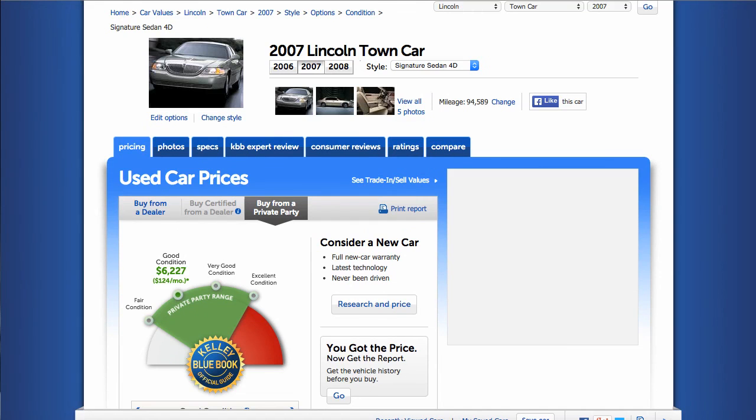Number 2, I'm just going to go again with the Lincoln Town Car. It's solid, very reliable. Everybody's driving them, and it's going to have a lot of room in the car, a lot of room in the trunk, and you're going to be able to still cruise in style while knowing you're having a really reliable car.